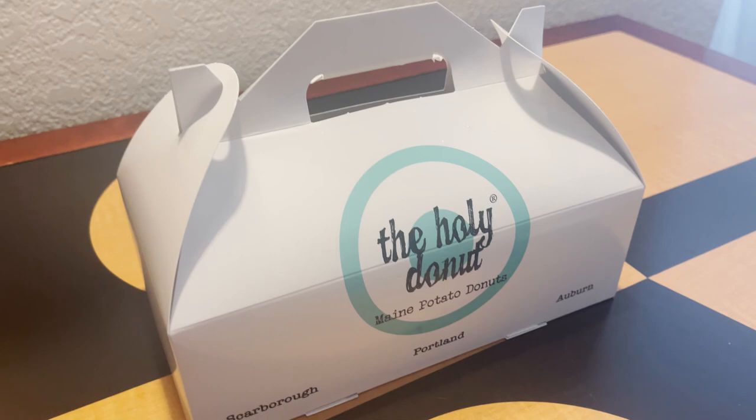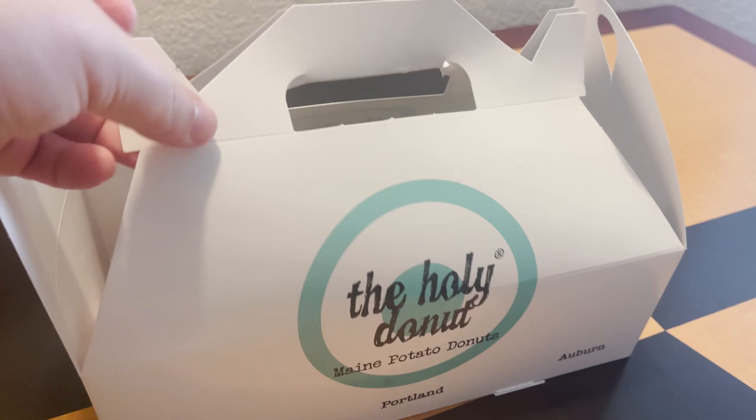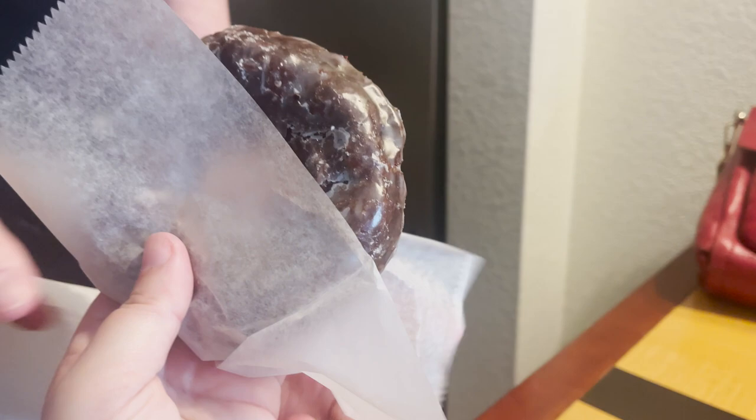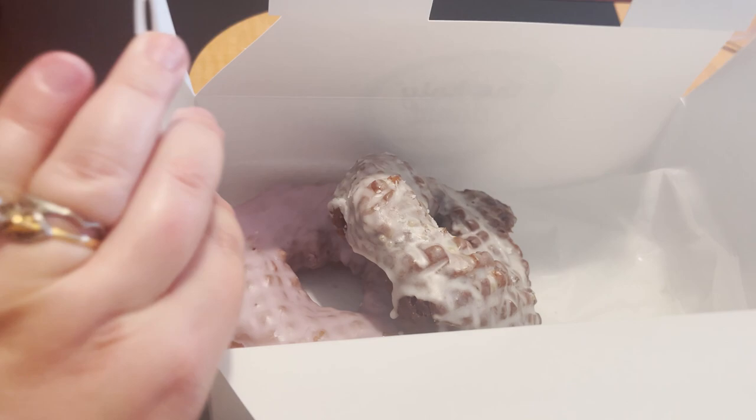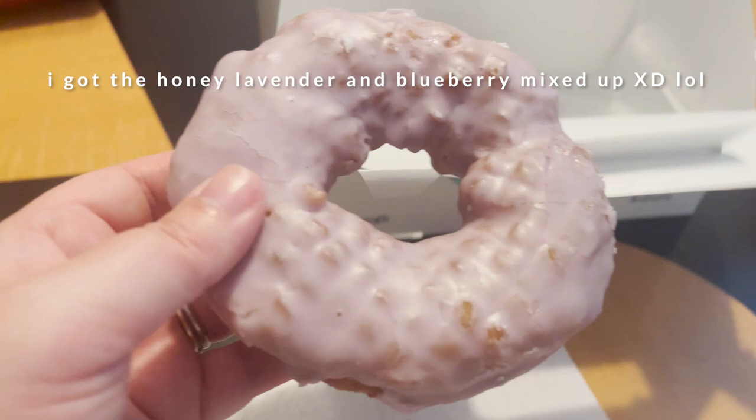Here we go. It was a line, but it wasn't that long of a wait. I got a chocolate for my mom. Here you go. And then I got a honey lavender and a blueberry lemon. And I asked the girl, there was blueberry glaze or blueberry lemon, and she said to have this one, so.